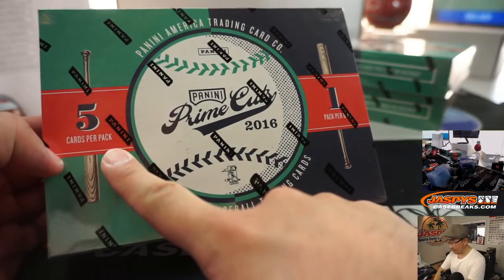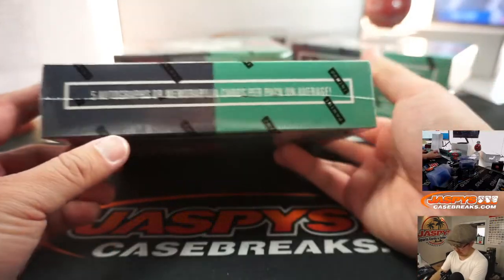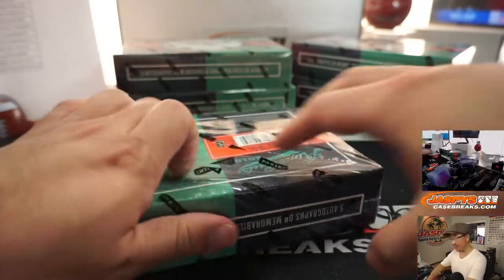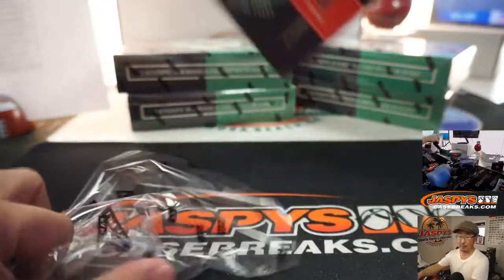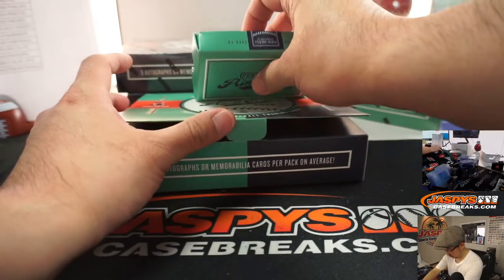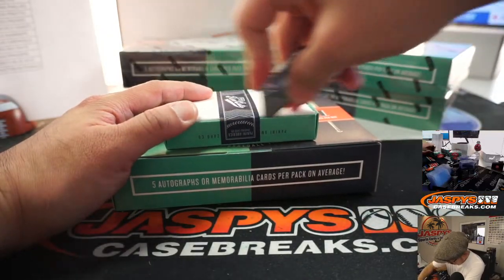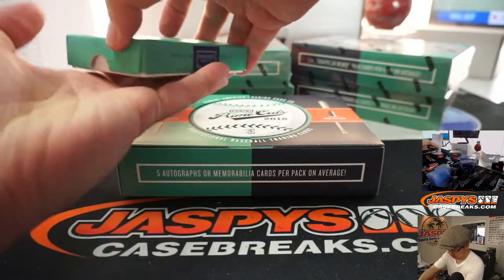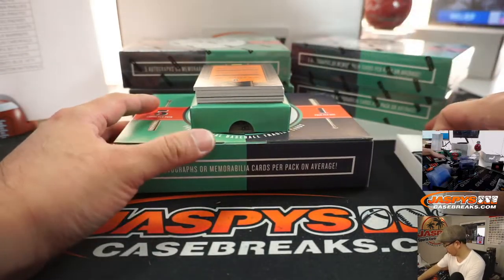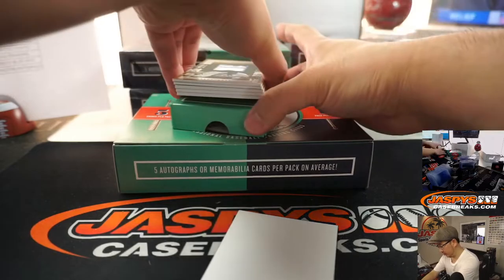All right, so we've got five cards per pack, one pack per box, five autographs or memorabilia cards per pack on average. Now, we've been lucky enough to see over the years do this a lot. In some cases, some have been pretty amazing. So let's see what we got out of here. All right, we're going to use this blank card right here to slow play the hits a little bit.